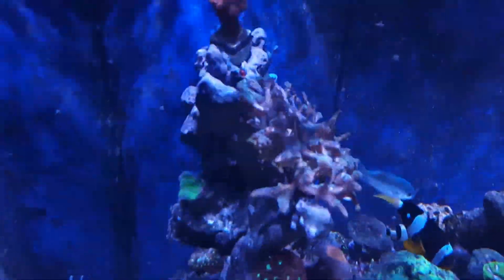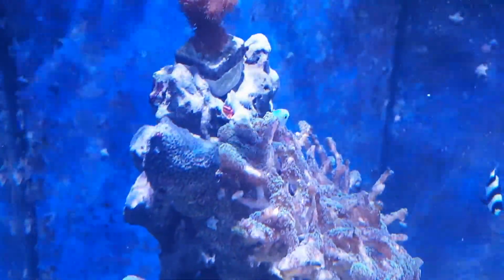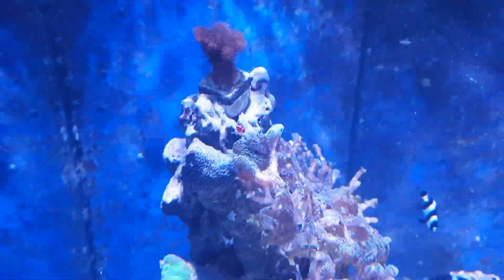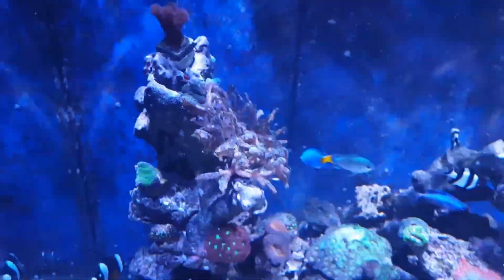This little guy here, this chromis that you'll see hiding amongst the bird's nest coral, I think he's been struggling. He's been getting picked on a bit, so he's hiding away. Hopefully he won't be next to bite the dust. But I'm sure this happens in the sea.